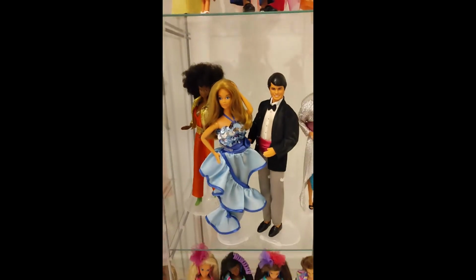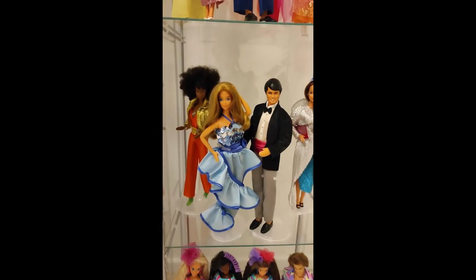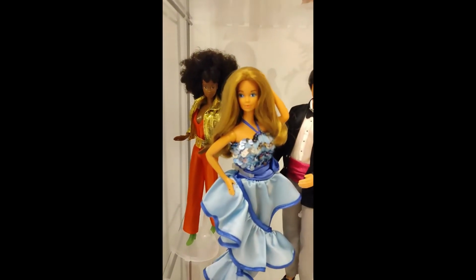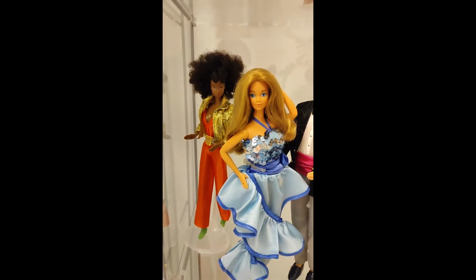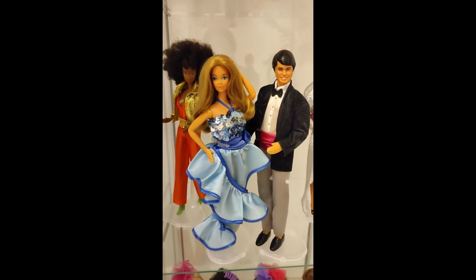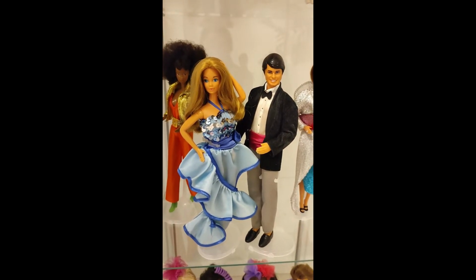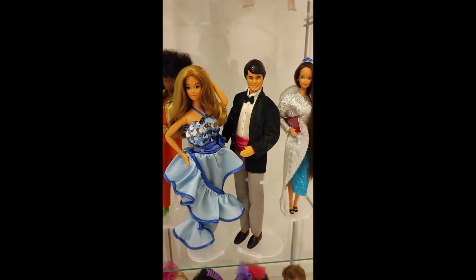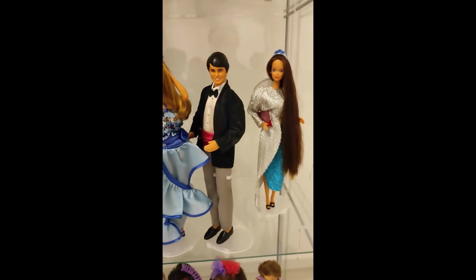Then here we have the other 80s girls. That's a Rocker second generation DD that I redressed, as I think that this outfit fits her so much better. Then here we have a Dream Date couple, Dream Date PJ with Dream Date Ken. I think they look really fabulous together.